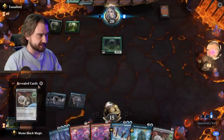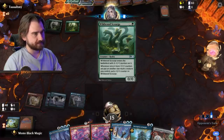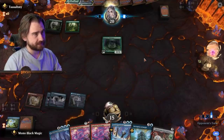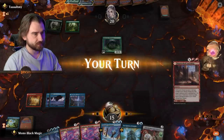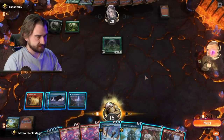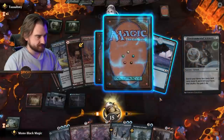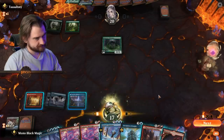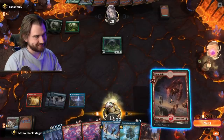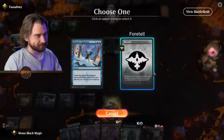Environmental Sciences seems pretty nice. He could play this 4-0 now. Wouldn't be too amazing, but he could do it. It would kill it immediately. So I think the Environmental Sciences. We need a red sorcerer. Or do we? To play the Shatterskull, maybe. We might need it. We'll see. We'll put this down. Portal.